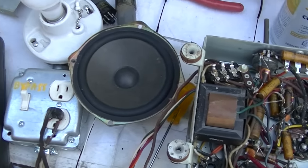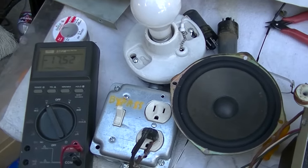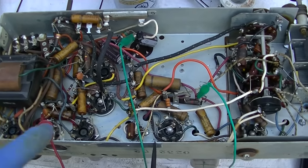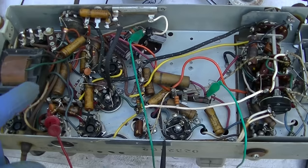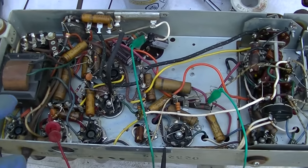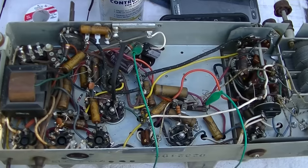But our B plus is still high. B plus is still high, and that's without the field coil, but it'll still be high with it, because I'm measuring before the field coil.